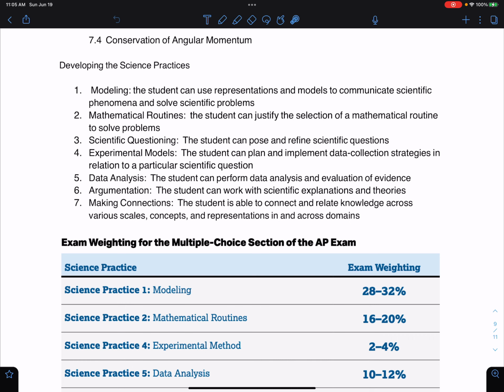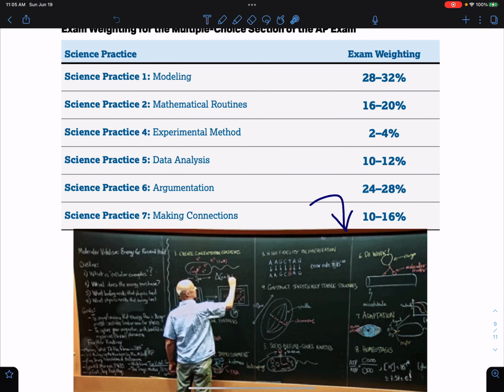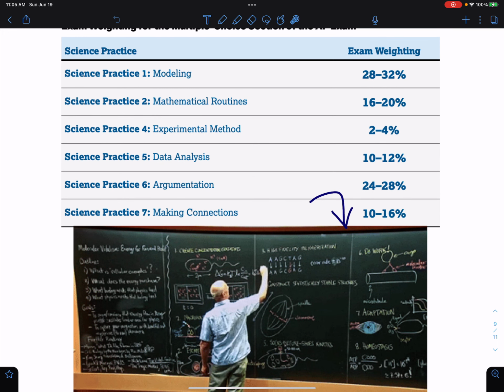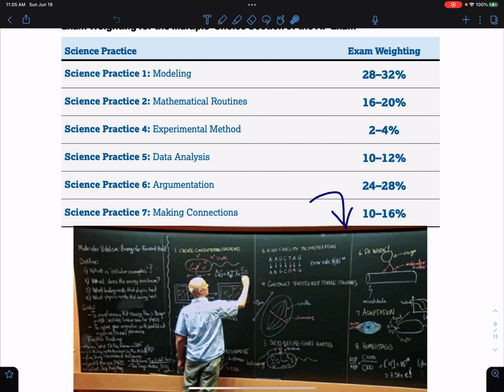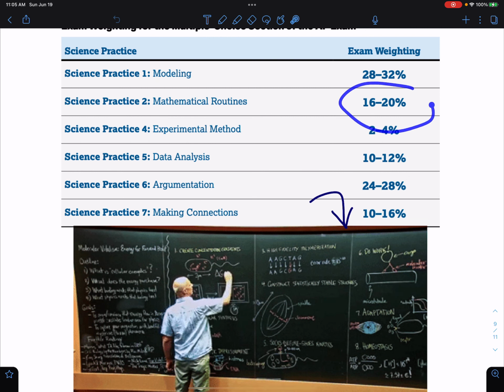They'll say, how can you use the particle model to describe the motion of a rock that you throw into the air? Something like that, right? And you'll be able to do that super easy. That would be a really good free response question to think about in your head and maybe practice writing out. Okay, so the science practices, these are things that will definitely show up on the exam. In fact, they tell us that they will. So 30% of the exam is going to have some sort of modeling as a question. Mathematical routines is going to be like 20%.